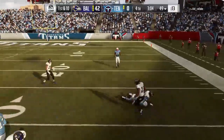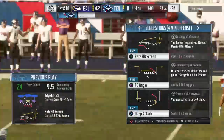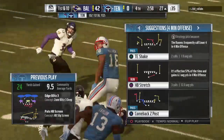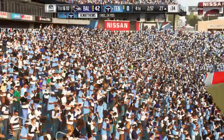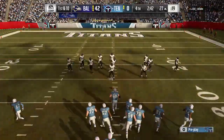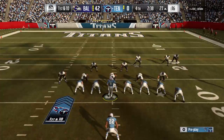Throwing is Mariota. Rashard Matthews here on the catch. And he'll be taken down, but not before getting this inside the 30. That one goes for 24 yards. So in Raven territory now. Here's a 1st and 10 at the 27.